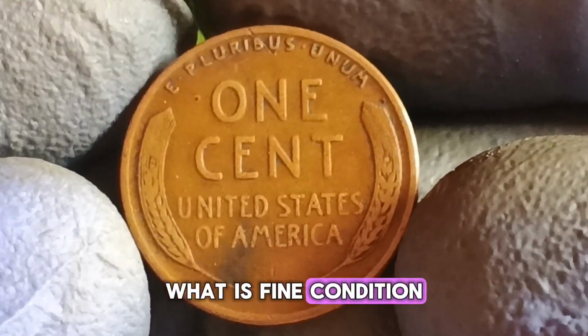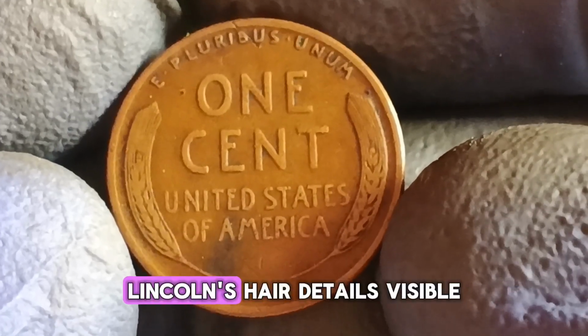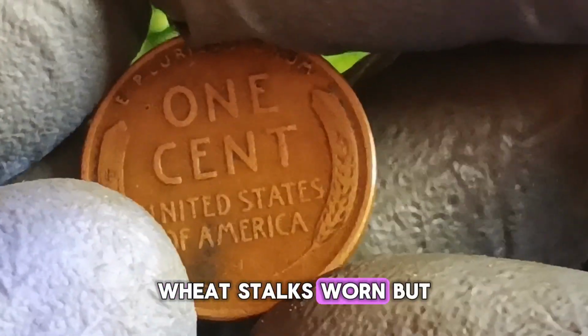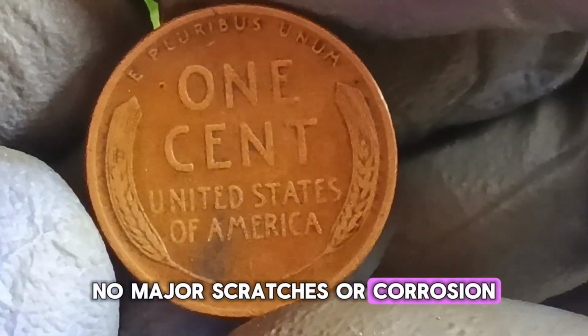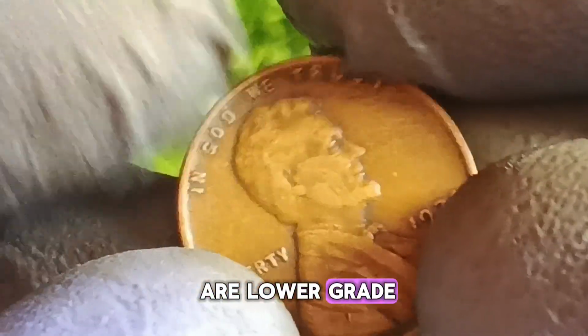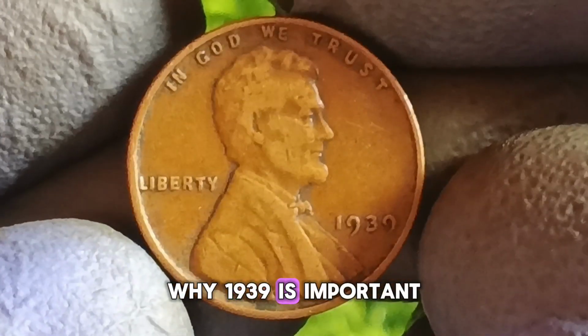What is fine condition? Fine is a mid-grade circulated condition. Lincoln's hair details are visible, but not sharp. Wheat stalks are worn, but still discernible. No major scratches or corrosion. Most 1939 cents today are lower grade. Fine condition adds value.